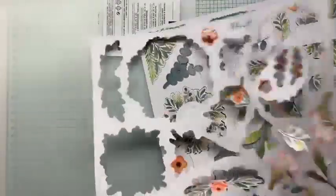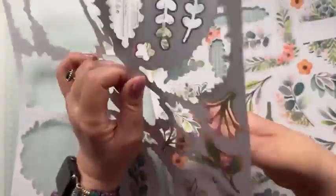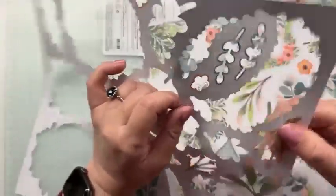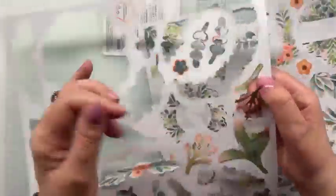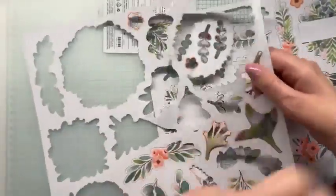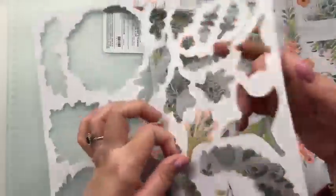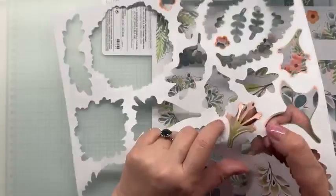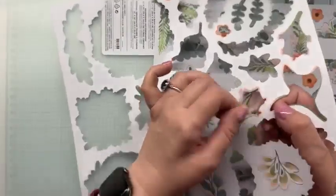Where am I up to? Well, I've got this one, I've got this one. These are a bit sweet. Just try and pull them out nicely. But they are beautifully die cut. So as you can see, some of them have no white around the edge, and some of them, like this one, do have white around the edge. So it's actually a really nice mix.